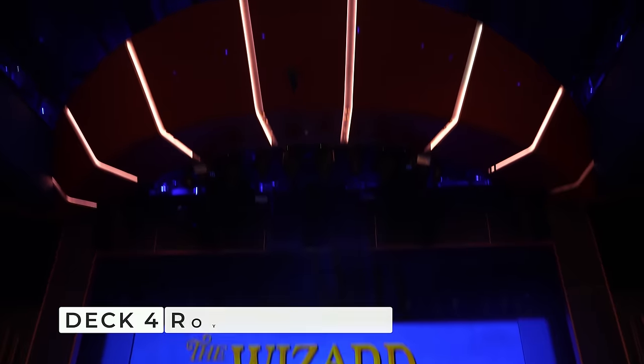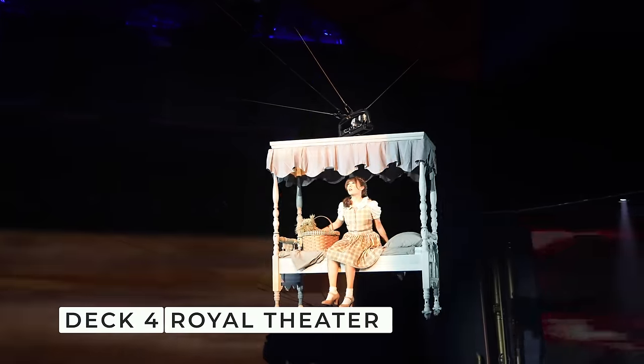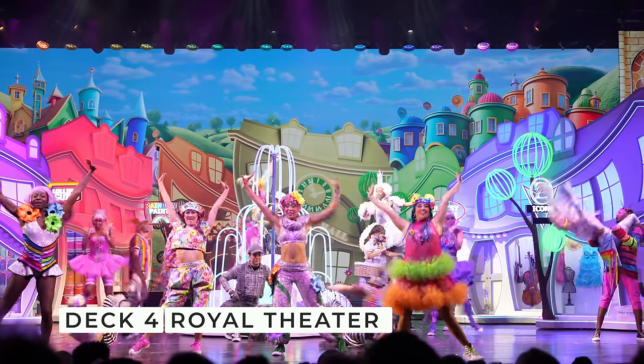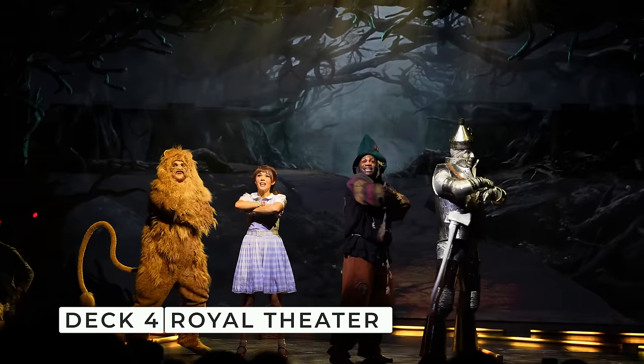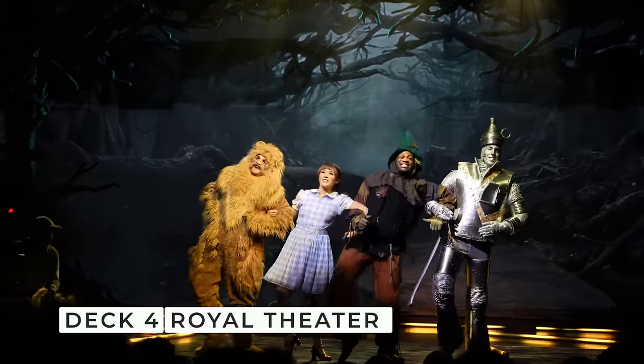So I came down to Deck 4 really fast because I totally forgot about this venue that is a must do. You must come here. This is the Royal Theater. And if you thought entertainment on Royal Caribbean was good before, wait until you see it now. Honestly, wait until you see it now. They're showing Wizard of Oz on the ship and it is mind-blowingly phenomenal.